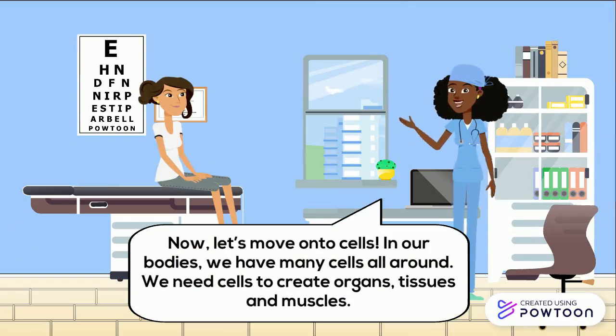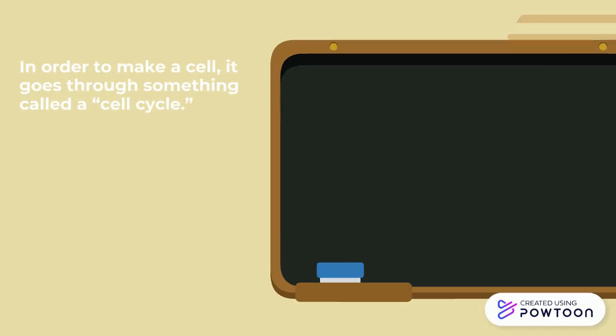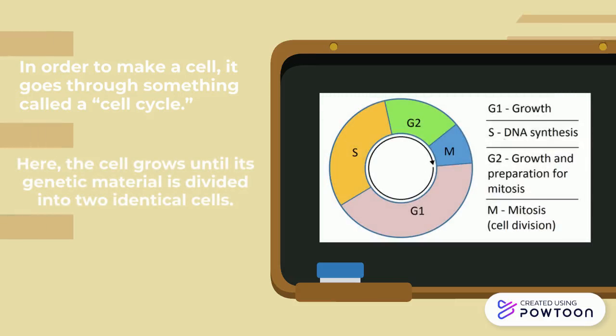Now let's move on to our cells. In our bodies, we have many cells all around. We need cells to create organs, tissues, and muscles. In order to make a cell, it goes through something called a cell cycle. Here, the cell grows until the genetic material is divided into two identical cells.